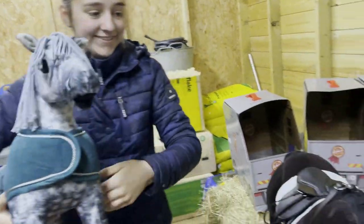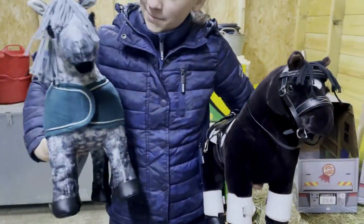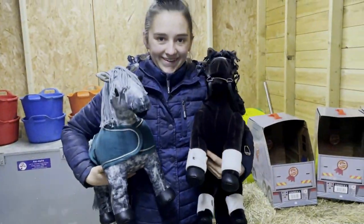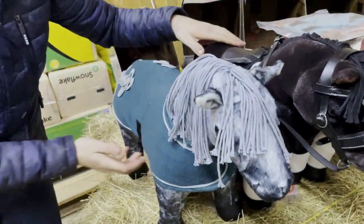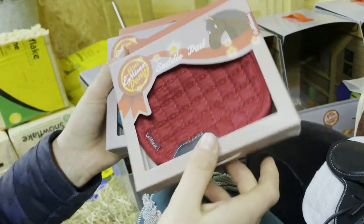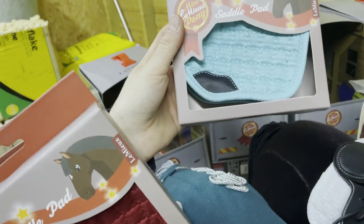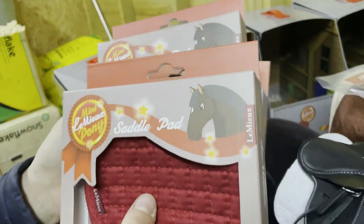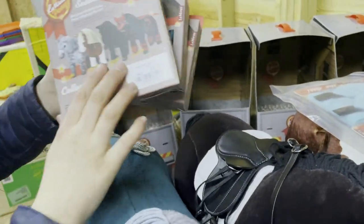Oh, how cute! Look at them. One tacked up pony and one pony in a little ruggy. So cute. Show us all the other colours you've got. We've got the red, the peacock, and the azure. What's this colour called? Chilli. Chilli, there they all are.